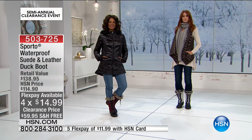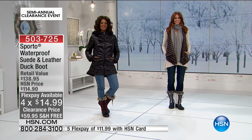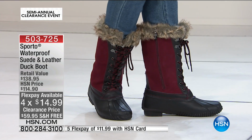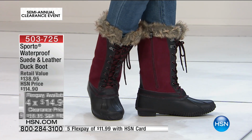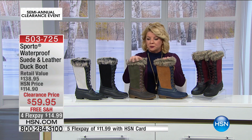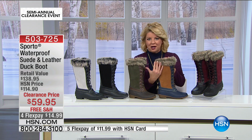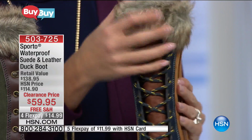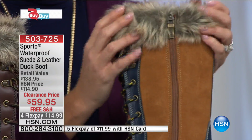Now the other thing is the wide width. We have medium and wide width. That is so hard to find. But I'm going to take you through all of the little details and great features. Let me do it with the chestnut and the navy blues. They're all going to be a little bit different with the faux fur trim, but they all have that high-end faux fur look that looks like it should be on a Russian hat or something.